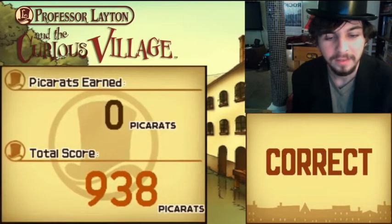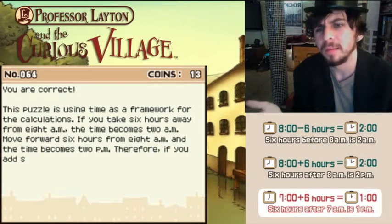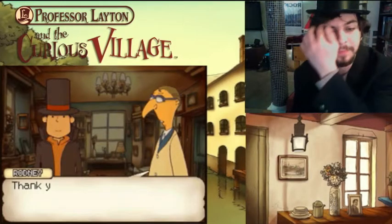Every puzzle has an answer. But anyway, I was thinking it would be 1, but I didn't know why. But that's the Odd Equations one.